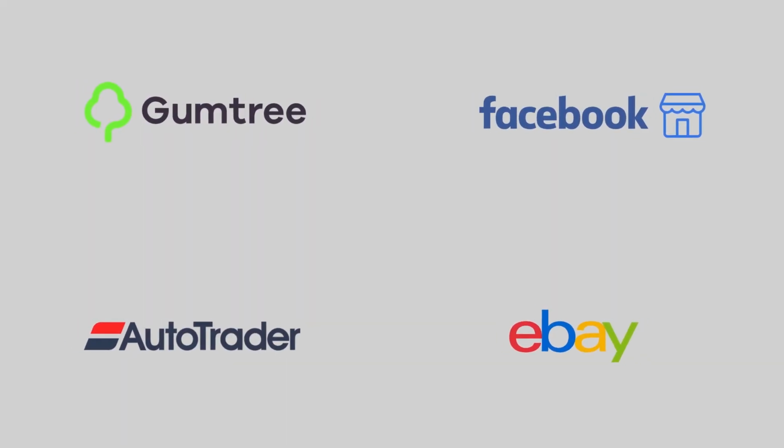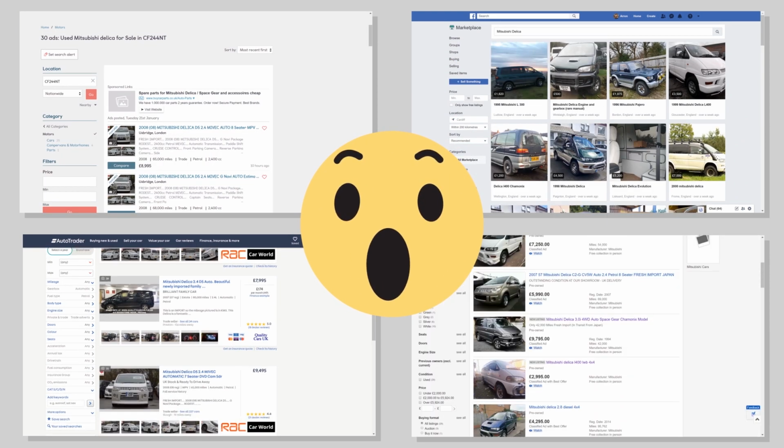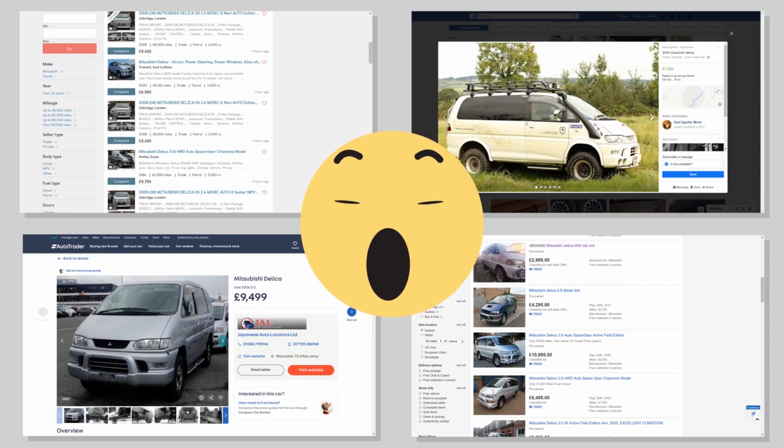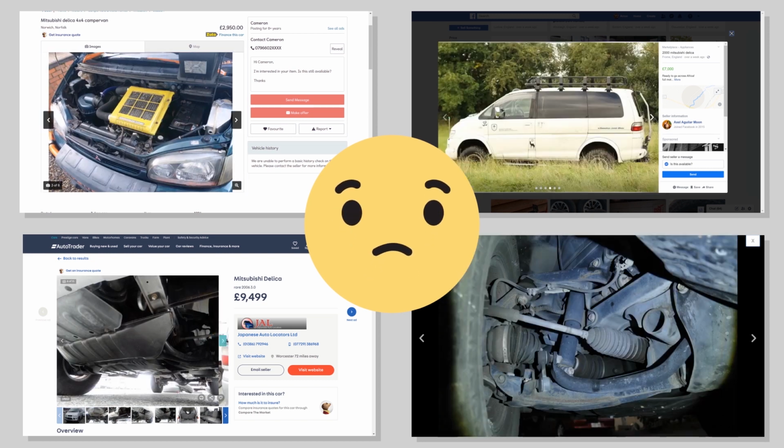So I headed over to the net to start searching all the main websites. Over the next 2 weeks I came back every day, but I couldn't find anything that fits the requirements. All of the vehicles that were listed were either way over budget, the mileage was far too high, or they just looked like they needed a little bit too much work. So I had an idea.